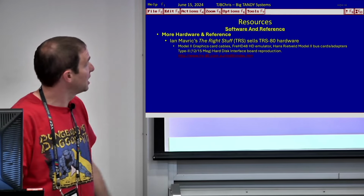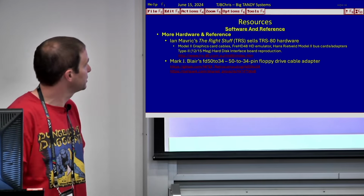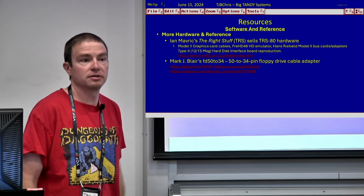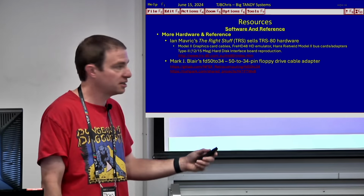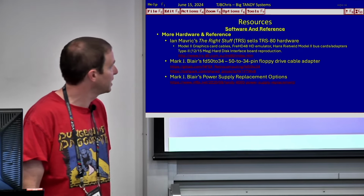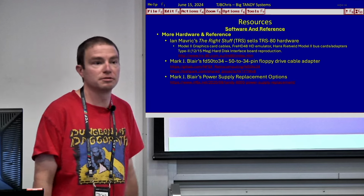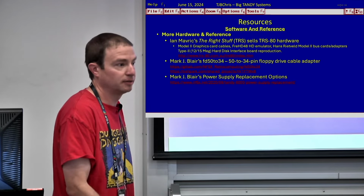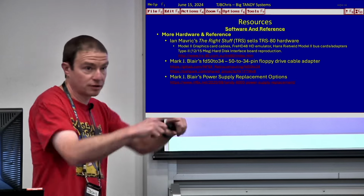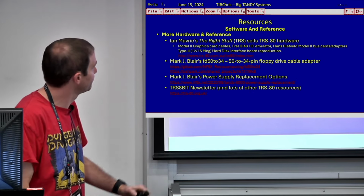Ian's TRS80.com. He makes the various bits there. We talked about that. Mark J. Blair's FT50-34. If you want to use an HxC Gotek with your 8-inch system, you're going to want that. Some people do preassemble those, but this is the GitHub page for that. He also has power supply options. You can use a Mean Well and build yourself a dongle to wire it in, so you don't have to use the Radio Shack power supply. And there's even a 3D printed bracket to fit it in the case.